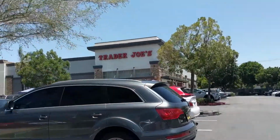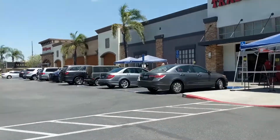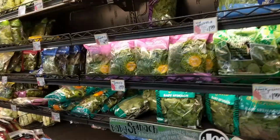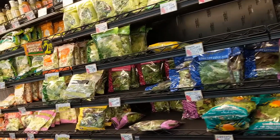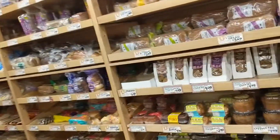So let's get started. All right, so here I am at my local Trader Joe's. There was a long line on this day because we're trying to social distance outside the store, but here we go on inside. So this is the produce section, and it's the first place that I suggest people go, but at Trader Joe's, I don't like to get too much produce here because most of it's in a plastic bag. So let's look at some bread instead.